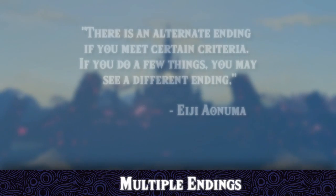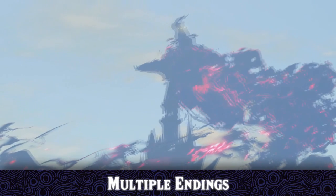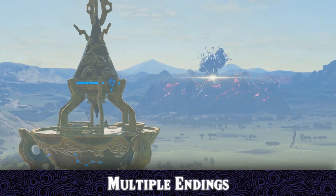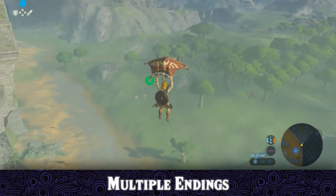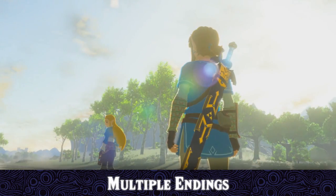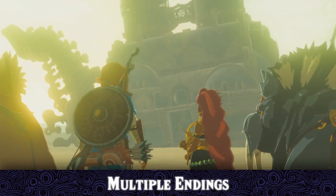And the last update from Aonuma is that Breath of the Wild will indeed feature multiple different endings. This was something I called a long while ago, judging by just how many different possible ways there are to play this game. We've known for half a year that we'll be able to travel to and fight the Calamity Ganon as soon as we leave the Great Plateau at the very start of the game, so it makes sense that in order to get a kind of true ending, we'll have to complete the game's main dungeons and storyline, which matches up with what Aonuma says, how meeting certain criteria will trigger a different ending.